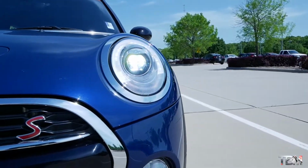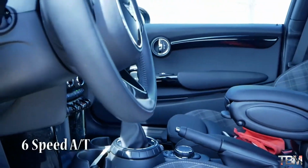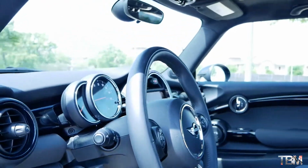Today I am bringing you guys the 2017 Mini Cooper S. Yes, S as in the one with the turbocharged engine, front-wheel drive, an 8-speed automatic transmission, or you can get a manual. Mini is one of those cars where you can have a manual across all the trims.